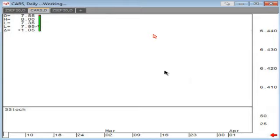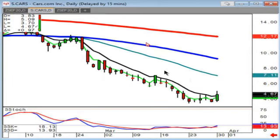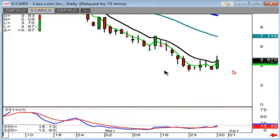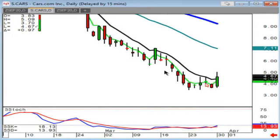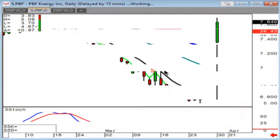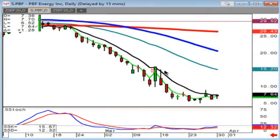Cars, nothing great. Oh, boy. It's basing, but I would have liked to have seen a signal breaking out. So it's kind of a junky cradle pattern. So if you're buying it on the basis that you don't have a strong reversal, you get ready to come back out if it comes back, or if you see your first sell signal.